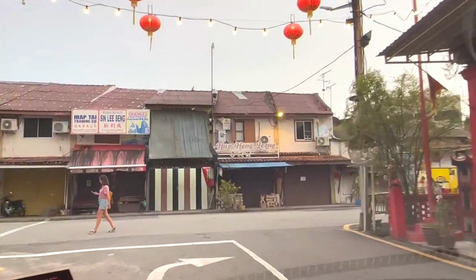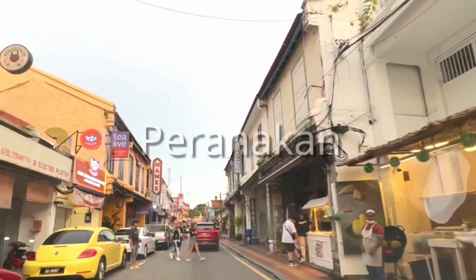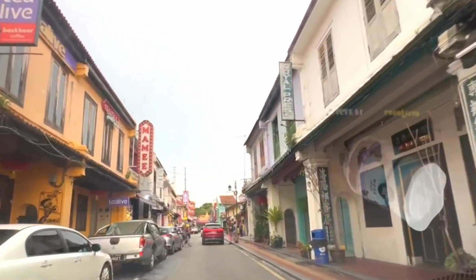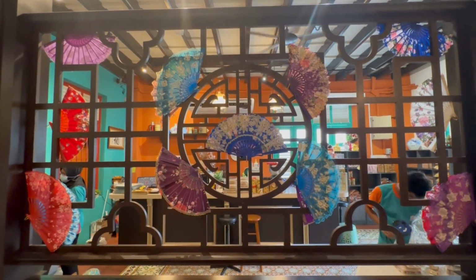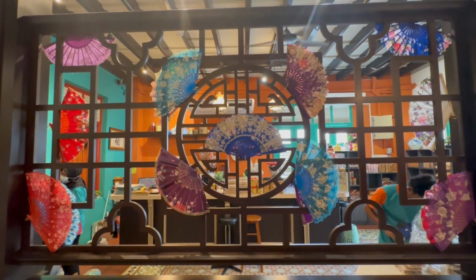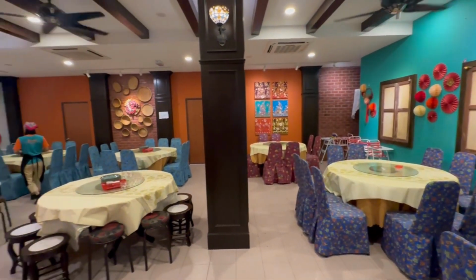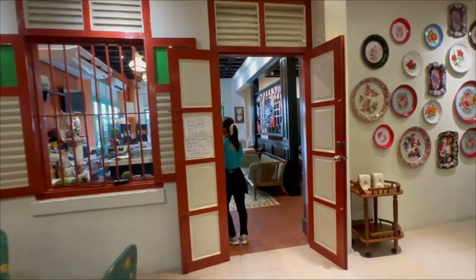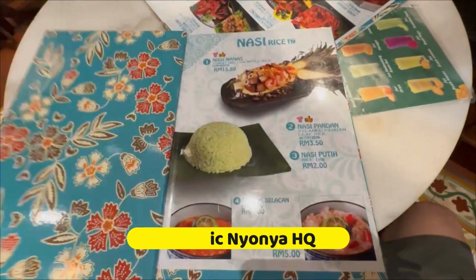On the way back to Kuala Lumpur from Muar, we stopped in Malacca for some authentic Peranakan dishes. Peranakan is a result of marriage between Chinese immigrants with Malay and Indonesian natives back in those days. The result is houseware decor that is super unique and colorful, and cuisine that's flavorful and balanced with amazing spices. One such place to go to is Atlantic Nyonya HQ, located on Jalan Kubu here in Malacca.